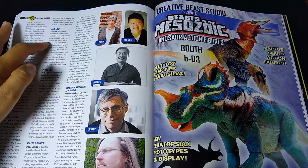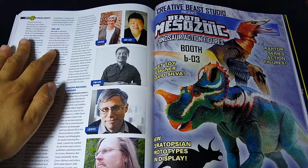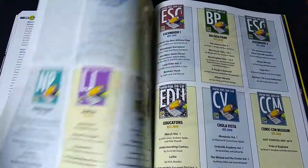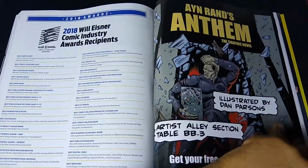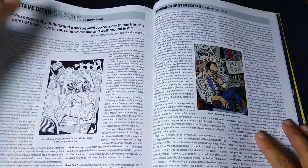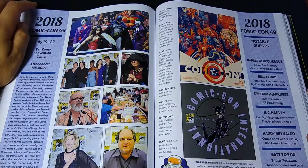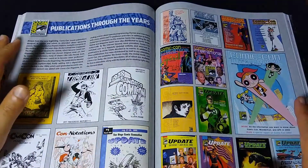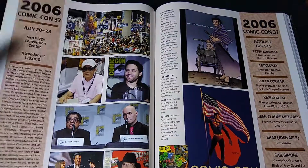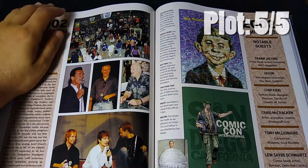Jim Lee, for example, is a Korean-American comic book artist known for his dark style. In 1990, he became one of the youngest artists ever to work for a major publisher. So there's these profiles on a variety of artists. There's the in memoriam section at the end, talking about Steve Ditko, Stan Lee, Batton Lash, etc. So it's just a lot of great reading material. And year by year, we see an exploration of what Comic-Con has been, what it's meant to people. It's just pretty amazing. So plot is a 5 out of 5 as well.